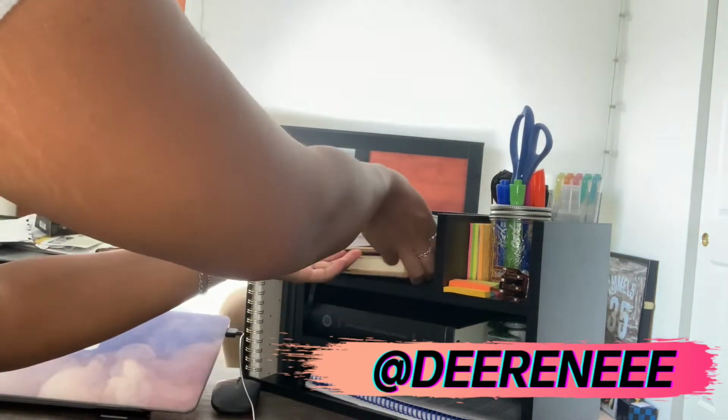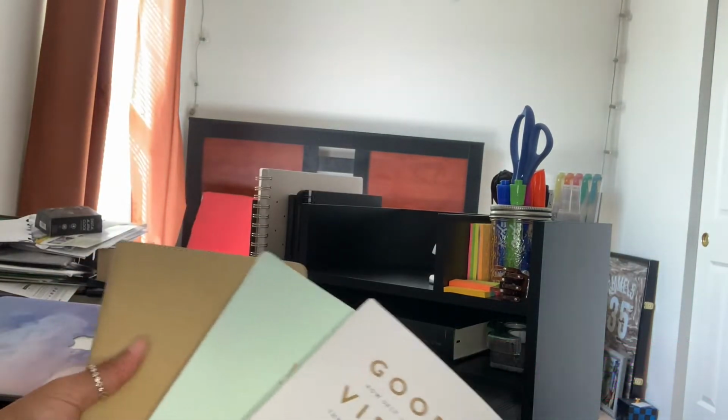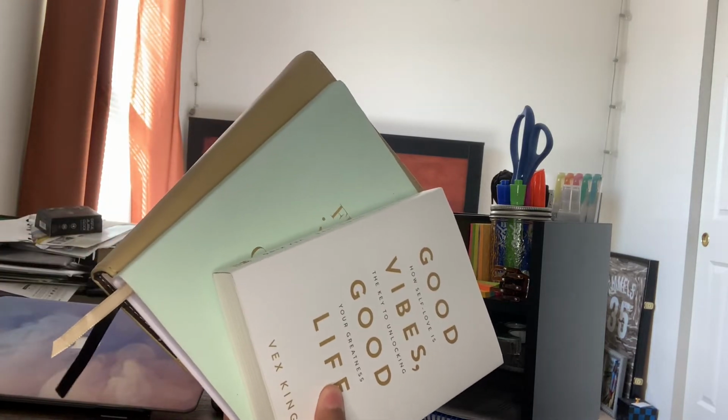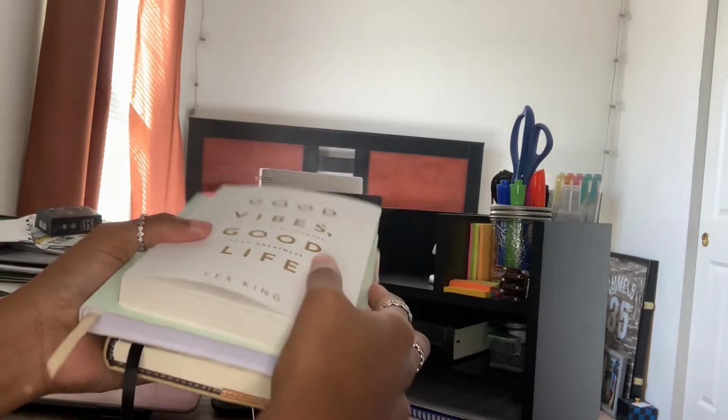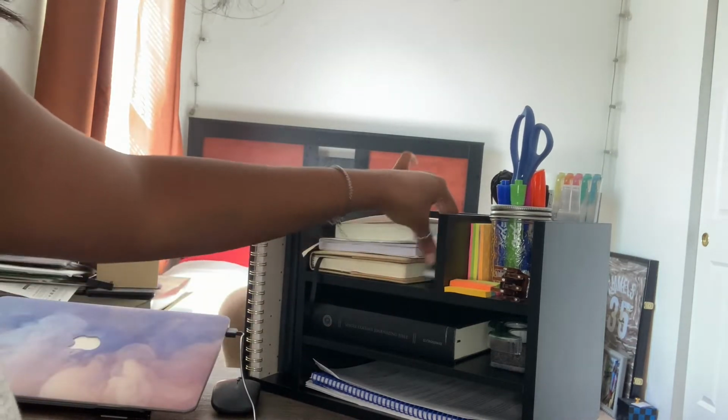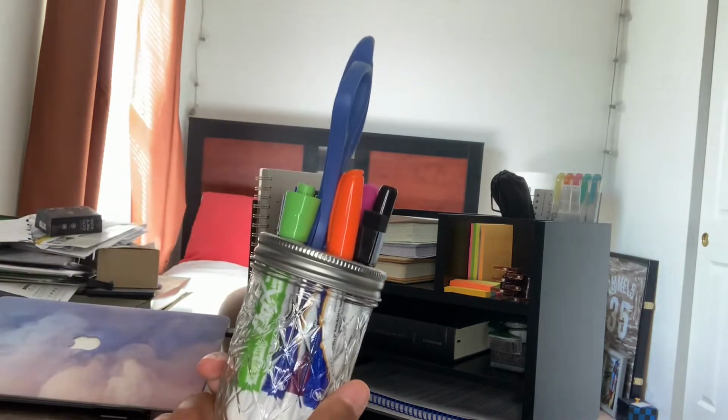I also have two journals that I keep on my desk too. I pretty much journal, write ideas down, things of that nature. I really do love journaling. And then I have my stapler. This is just a regular stapler. Then I have my Expo markers and scissors.